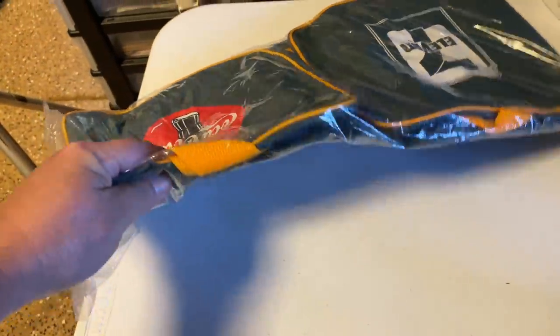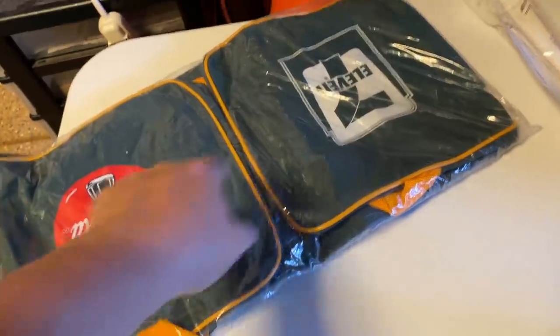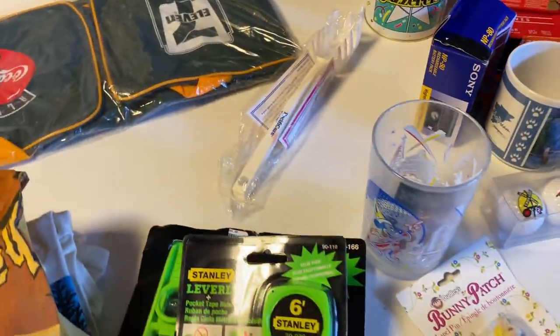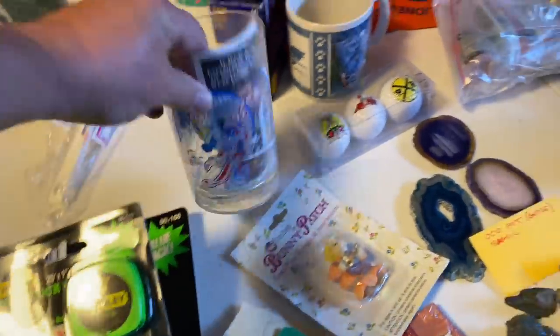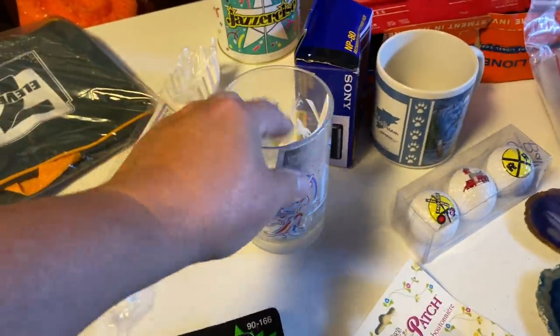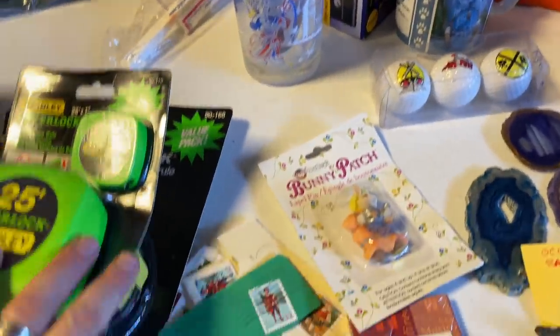Just a little duffel bag, small duffel bag, with cross promo, 7-Eleven, Coca-Cola. Here's a pasta fork, spoon, whatever. Oh, boy. What else we got? This is from McDonald's. It's a Disney glass. And it was still in the McDonald's bag, but the bag's kind of thrashed. So I took it out. These are collectible. Not worth that much, but we'll see if we can find a few more pieces.